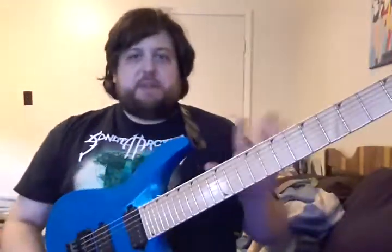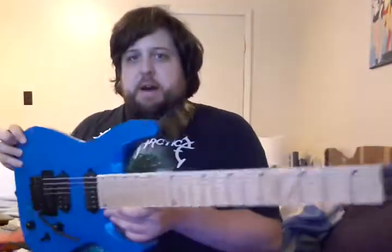This is the first guitar I've ever owned with a maple fretboard. I've never owned one before. Well, okay, that cheapo. It's not even a fretboard, it's just a one-piece neck. The whole thing, it's just one piece. But this is a maple fretboard.